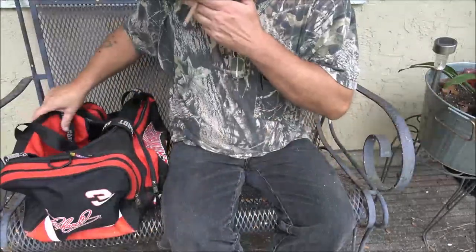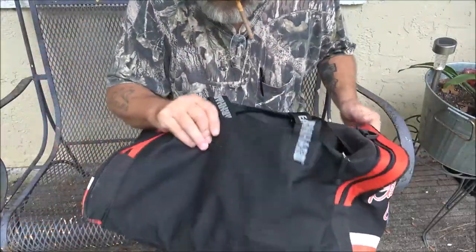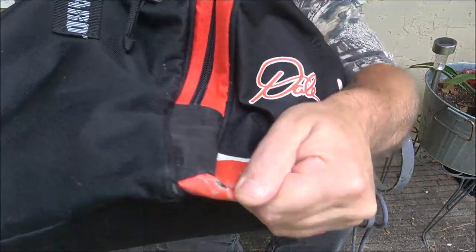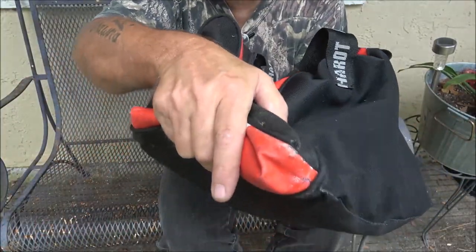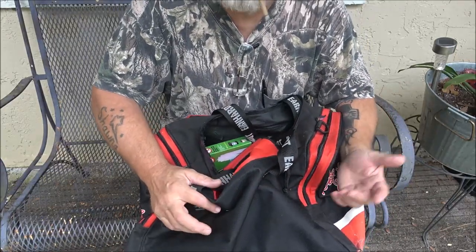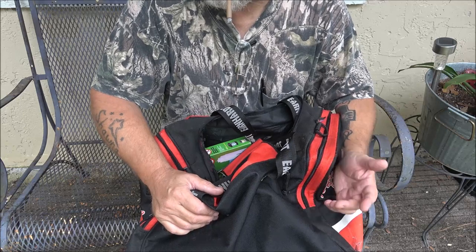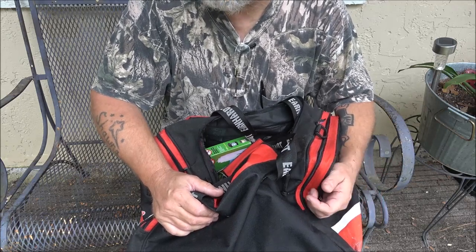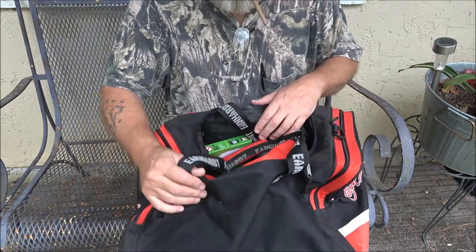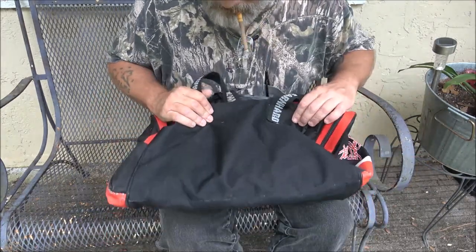Okay guys, so like I said, got this Dale Earnhardt duffel bag here. It's used. I mean, you can see he gives this stuff to me in case I want to sell it, or if I want to keep it. A lot of the stuff he gives me I do keep. I have sold a couple things, but most of the stuff he gives me I do keep.